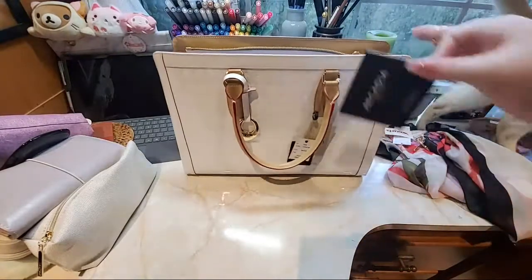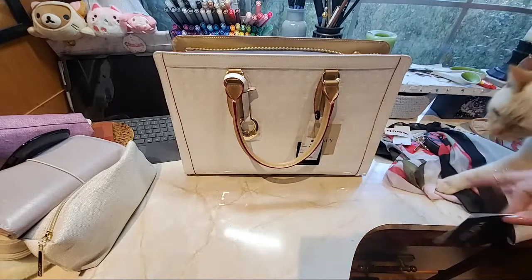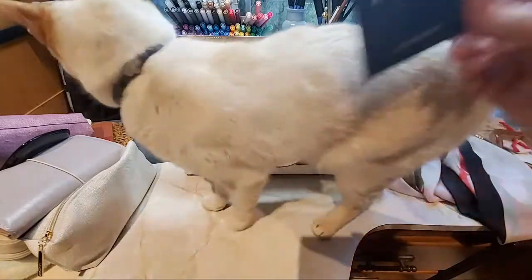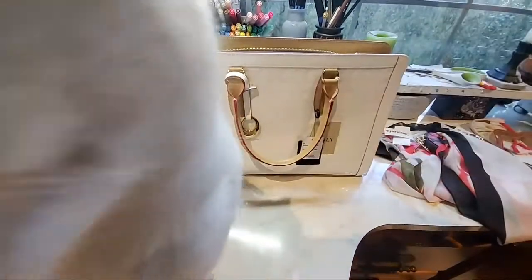which in a way I'm kind of thinking, like I said, I should have gone for the other one. It was a little more classic shape. This is literally a work bag. Anyway, if that's the case, the other one was cheaper. I could probably go back and exchange it.